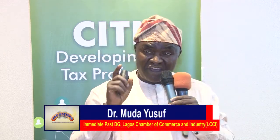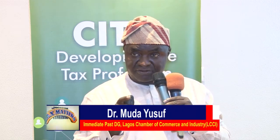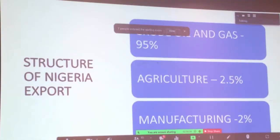The value of the African economy, and there's a relationship between the size of the economy and the opportunities that the economy provides. The beauty of international trade is not so much about what you can import. It is more importantly about what you can export. Now, if you look at the structure of our exports, crude oil and gas accounts for about 95% of the value of our exports. Agric, maybe 2.5%, mainly around the sub-region. Manufacturing, just about 2%, again mainly around the sub-region. So you can see that when it comes to exports, really we are not there.